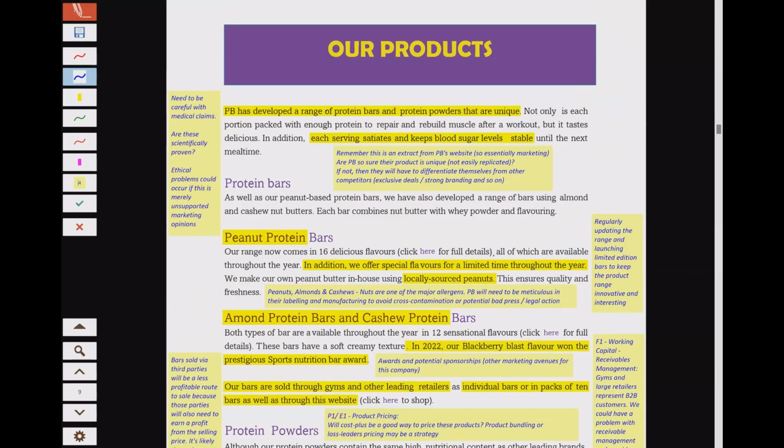Our products, okay, so bars and powders, we know that. They say they're unique. Are they? I was thinking, are they really unique? Are they not easily copied? If they haven't got a secret recipe locked down or something, they need to make sure they're unique in other ways, with their brand, with their personal touch, with their logos and things, and that's what they're doing.